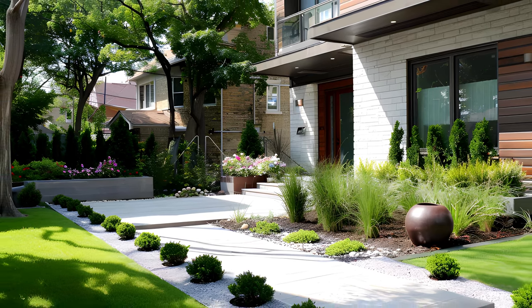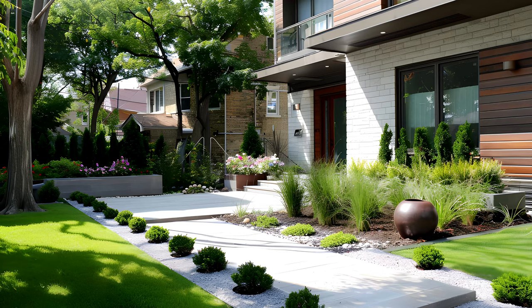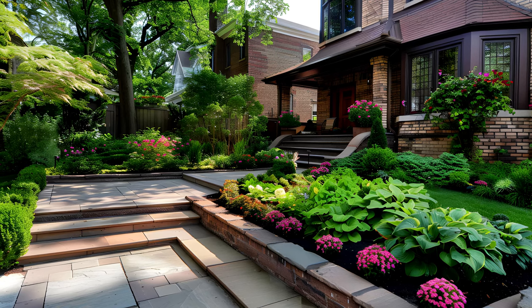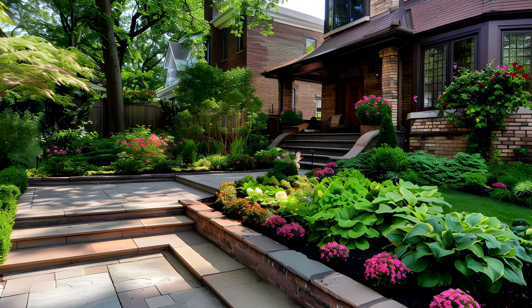Embracing these eco-friendly approaches fosters a harmonious relationship between your garden and the surrounding ecosystem, promoting biodiversity and resilience. By nurturing a sustainable garden ecosystem, you not only create a beautiful outdoor space but also contribute to the health and well-being of the planet.